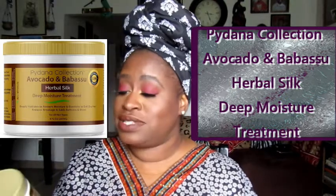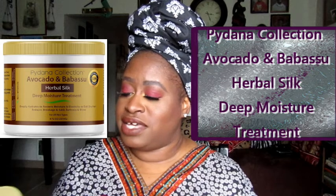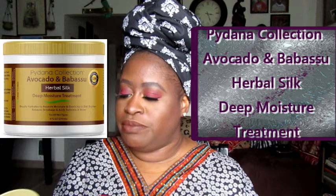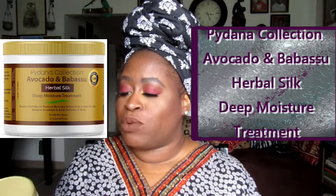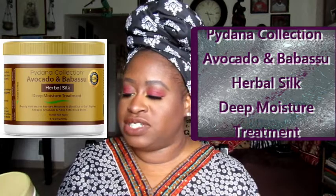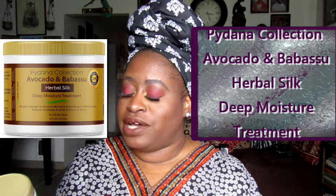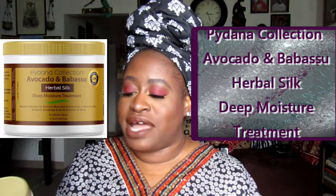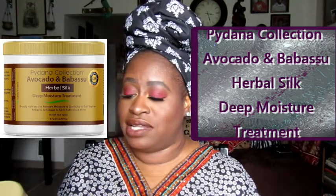Cannot wait to use this. It says this Pydana Collection Avocado and Babassu Deep Moisture Treatment is fortified with oils and moisture repair complex that nourishes and restores hydration to hair, promoting lasting deep moisture for healthy and strong, radiant hair. And then it breaks down what avocado is good for and babassu oil. Very good. I love this.